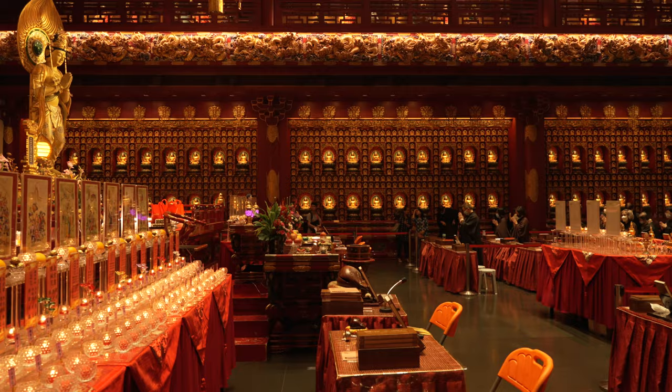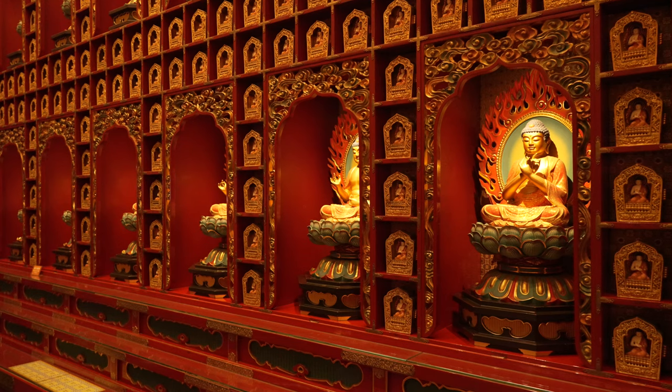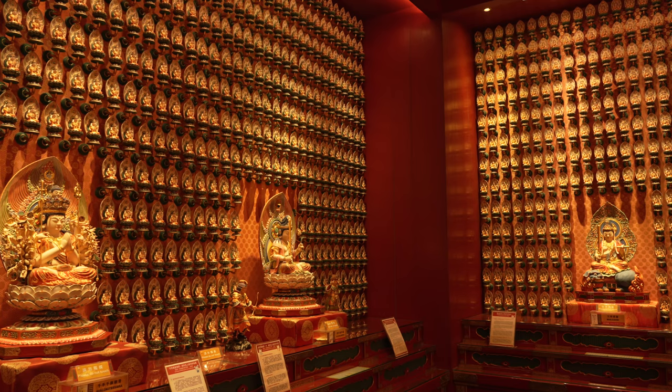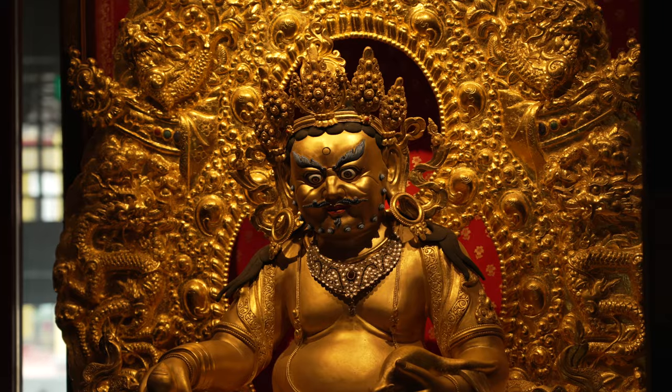From the first hall back to the second hall, and I followed, not intending to film. Tourists can go in and observe the ceremony, and that's what I did.